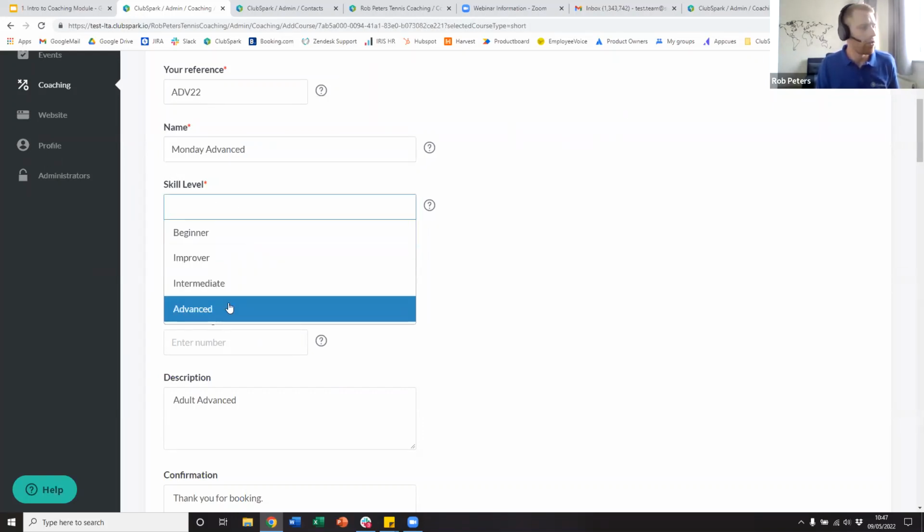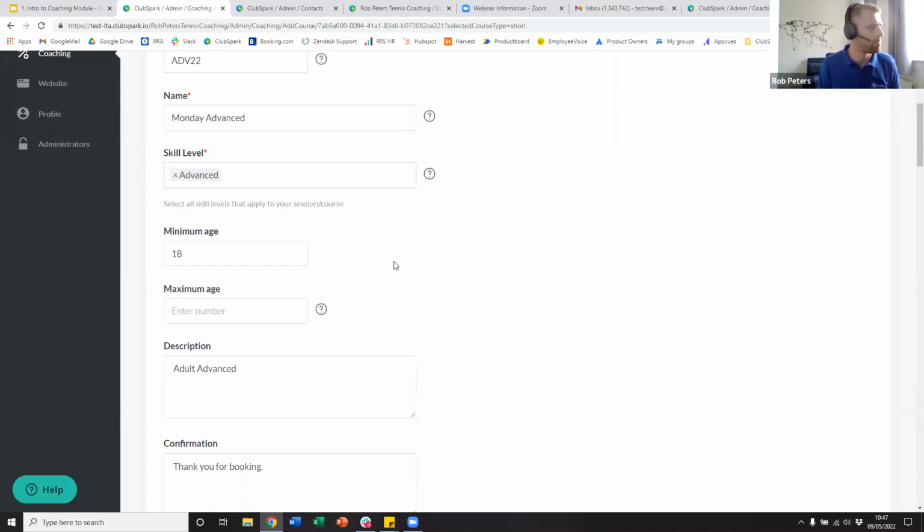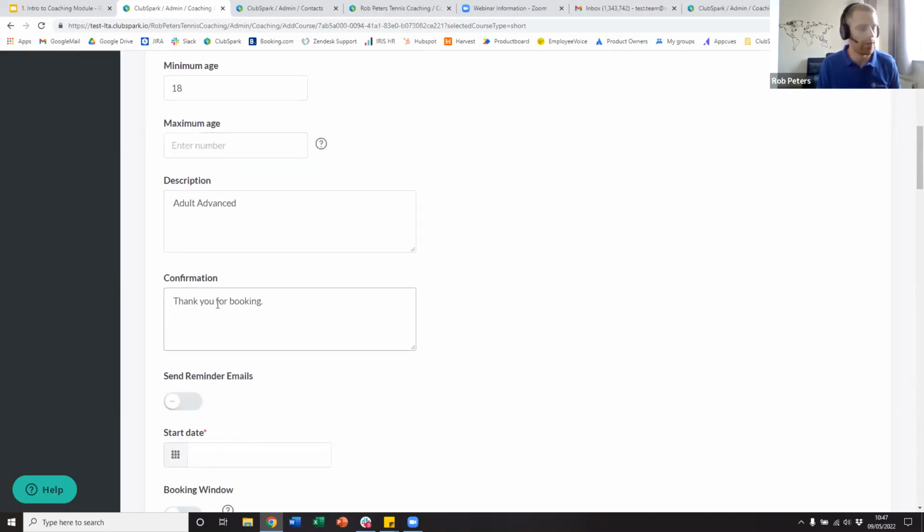I can then choose the skill level. So I have the option to select more than one if I want to. For this example, I would of course just choose the advanced option. And then it's pre-populated the minimum age, the description, the confirmation text that we put in as part of the category.